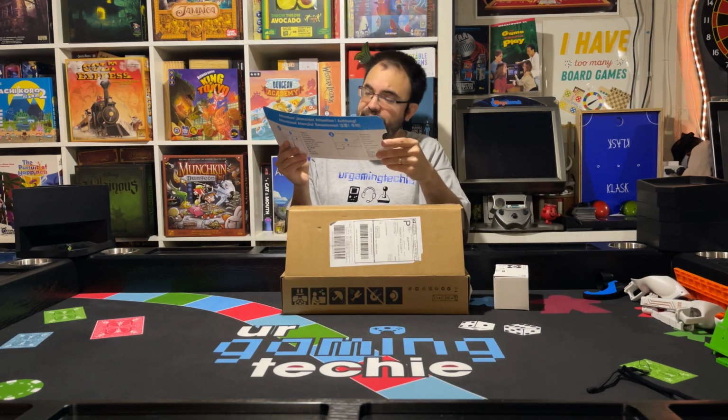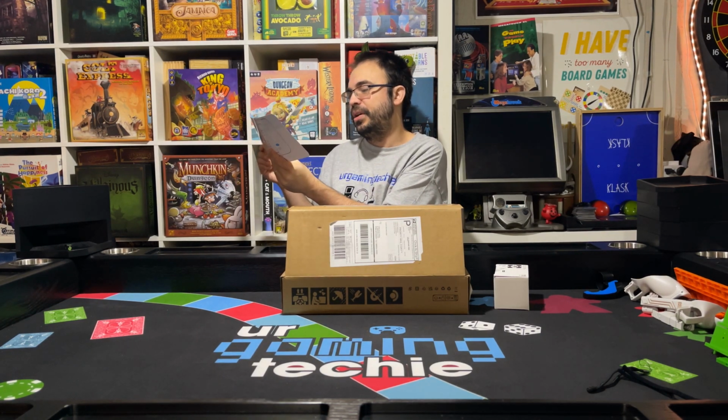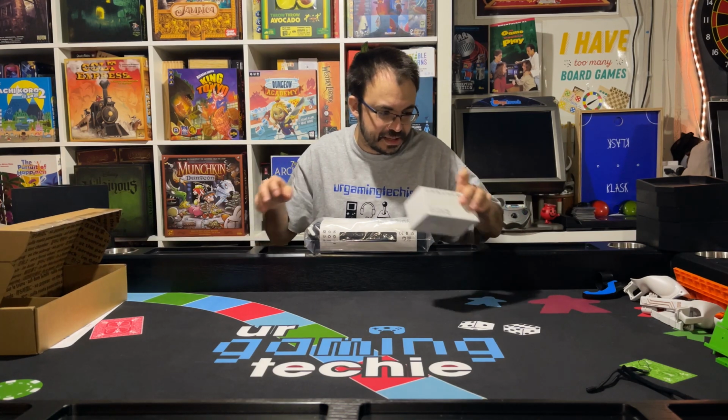So you can see here is a giant pamphlet just telling you what this is. So you'll see that this button tells you it's a Steam Deck, and this brings up some options which we know about already. Tells you how to plug it in to charge it and stuff like that. So we'll leave that to the side. Nothing else in the box, so we'll put that to the side here.